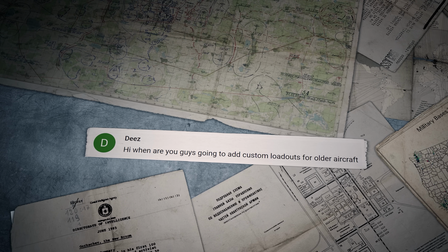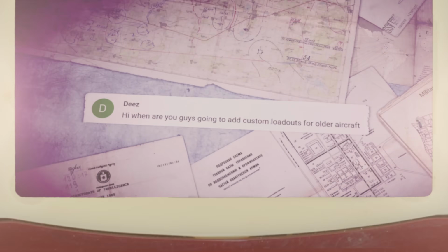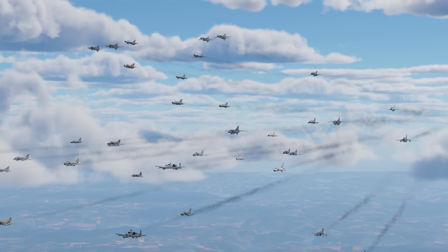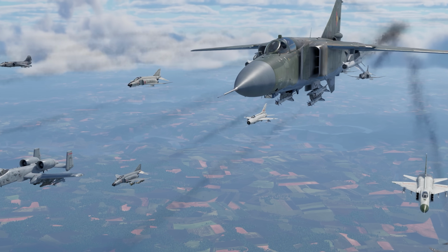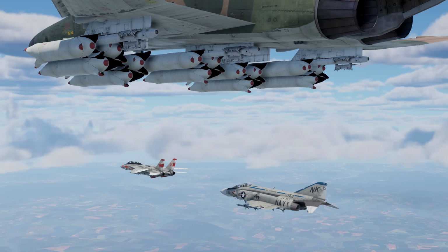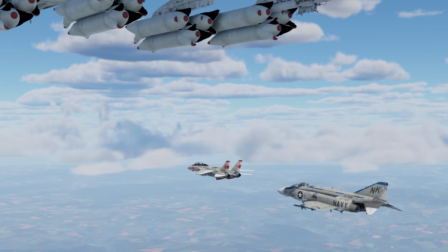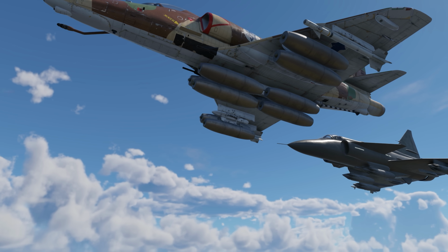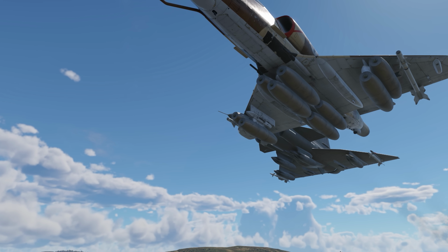And the last comment for today was written by D's guy. When are you guys going to add custom loadouts for older aircraft? Hi there. There's a reason why we started with the top-rank aircraft. We believe that it was these planes who needed the update system first, with their huge arsenals, tons of hardpoints, and high top carrying capacities. We'll be introducing this new loadout menu to earlier vehicles, prioritizing those that need it more than others.